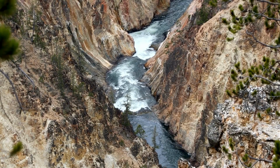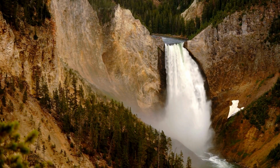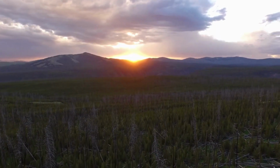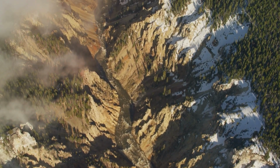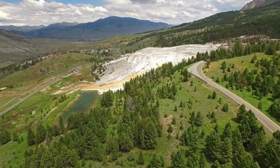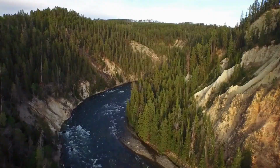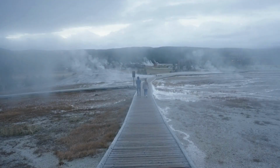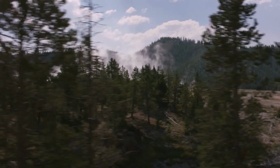Fumaroles, or steam vents, are yet another geothermal feature in Yellowstone. These can reach temperatures up to 280 degrees Fahrenheit, 138 degrees Celsius. Fumaroles emit constant steam due to limited water in their systems, creating a characteristic hissing and sputtering sound. Yellowstone Lake, the largest high-altitude lake in North America, spans 130 square miles. It's an ideal location for boating, fishing, or simply soaking in the serene surroundings.